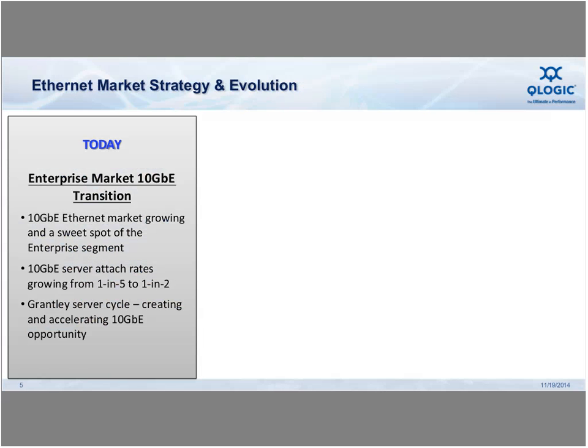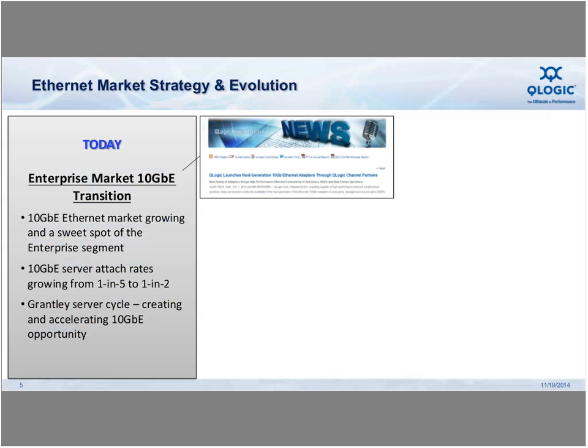So let's take a look at our Ethernet market and strategy and how that's evolving over time. So the Ethernet market itself is certainly in transition. If we look at it, we see that the number of 10 gig ports is soon going to overtake the number of 1 gig ports and be the sweet spot of the enterprise market. Seems like it wasn't all that long ago that the 10 gig server attach rates were about 1 in 5. Today, largely driven by Grantley server refresh and lower per port pricing, about half of all enterprise servers shipped in 2015 are going to have 10 gig ports on it.